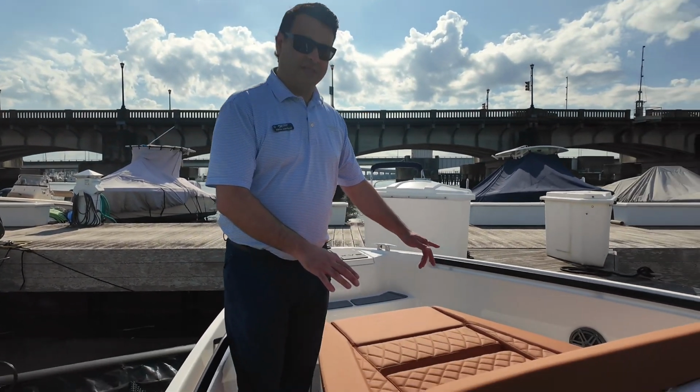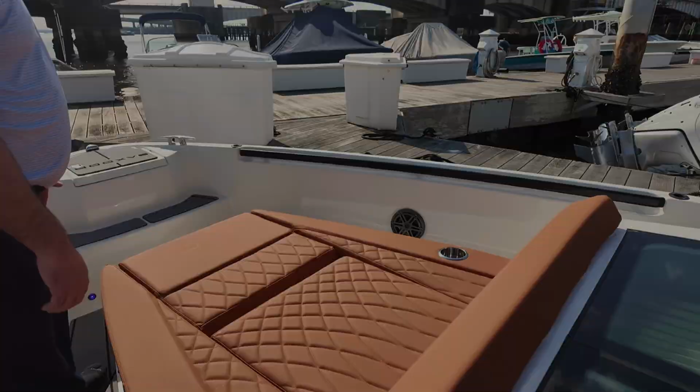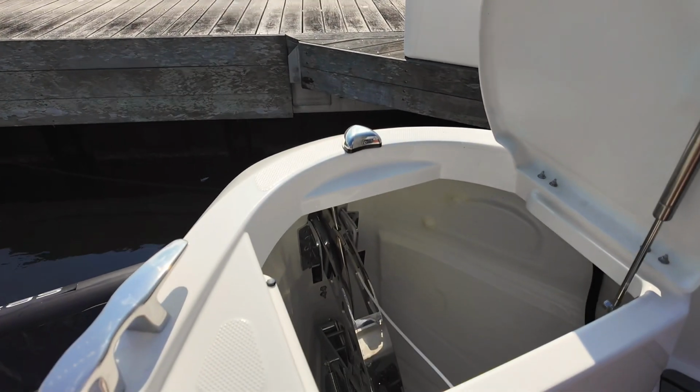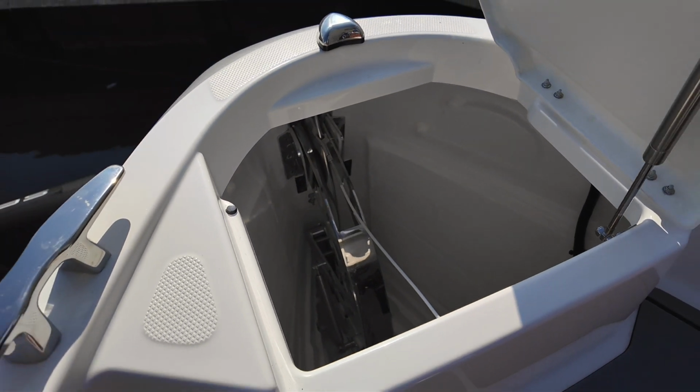We got a dual lounge seat here, perfect place to take a cruise, great views. Here on the bow, we got a catapult anchor windlass system, very easy to drop anchor on this boat.